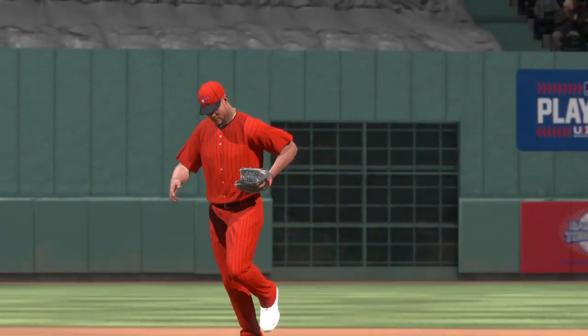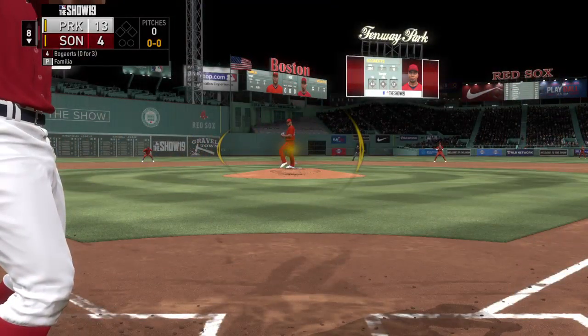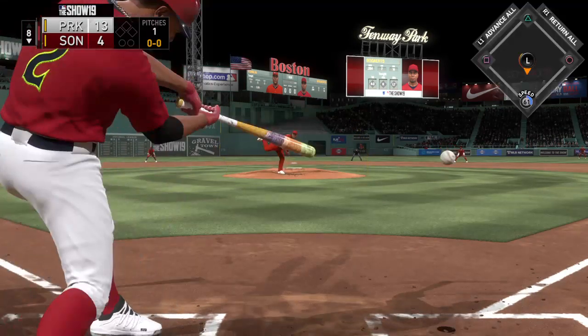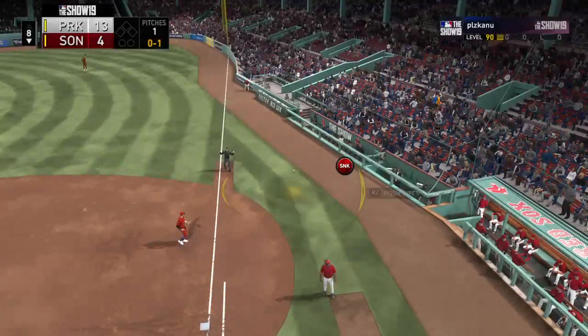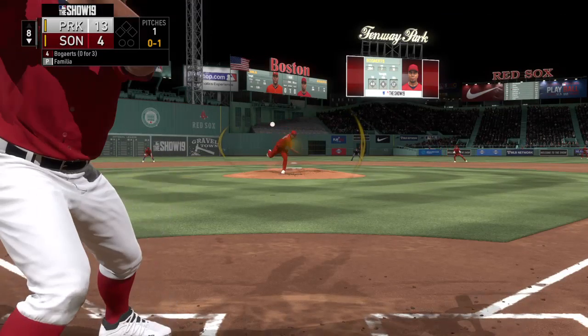Jerry Familia is on to pitch out of the bullpen in the bottom half of the 8th. He's ready. Here's the first offering. Hit down the line at first. 0-1 pitch on its way.